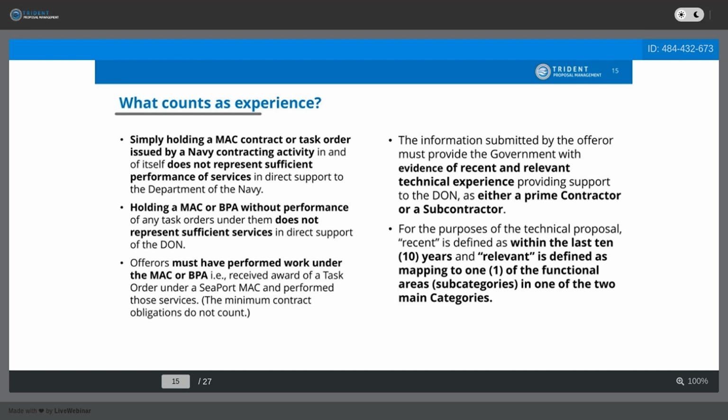Now, this is another area where I'm keeping a pretty close eye for this technical proposal, which, as we've talked about, is really more about experience. Right now, the criteria is that it just needs to have been within the last 10 years. There's no minimum dollar threshold, but it does have to map to one of those 23 functional categories or the subcategories within them. You don't have to map to multiple categories, but you have to submit a minimum of 1 and up to 3 projects that clearly show the work that you performed aligned to one of those categories and was for the Navy.